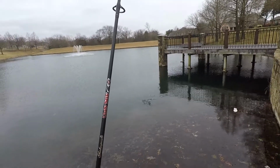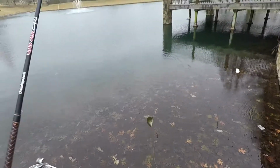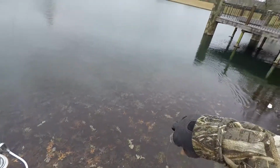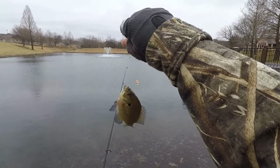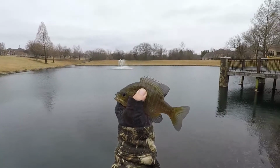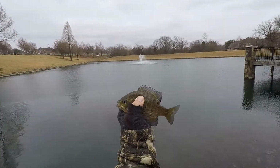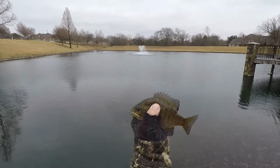All right, boys, I think we're hooked up. Finally, something committed. Check it out, it's a nice bluegill. I'm gonna have to dig that one out, so we'll have to get back to you here in a minute. All right, boys, there he is. That's not a bad bluegill right there. So we avoid the skunk. Hopefully you can see that.